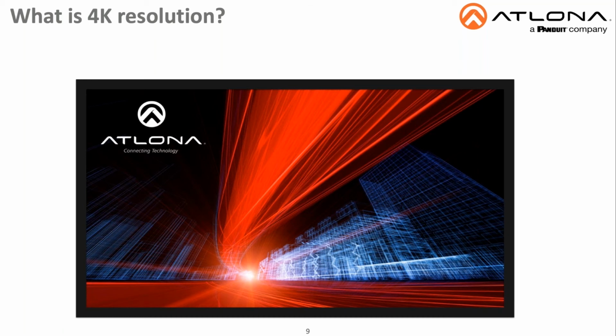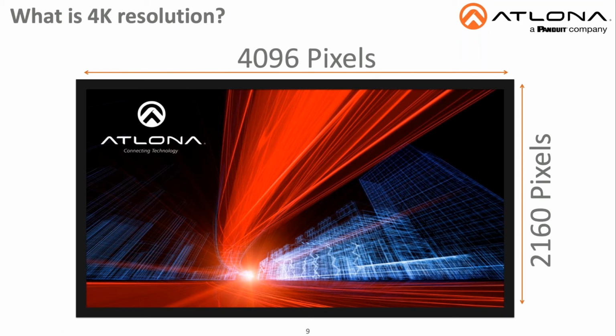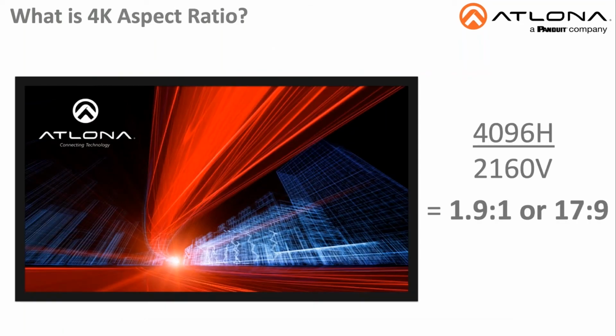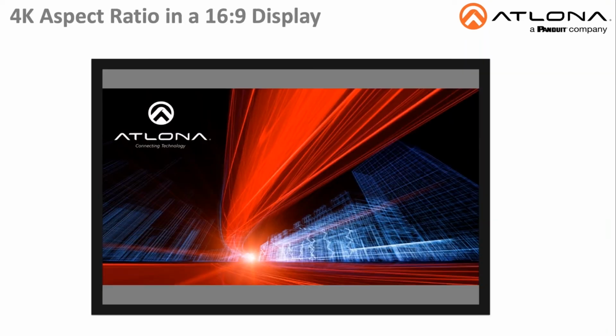Let me review here. 4K resolution is a signal that's 4,096 pixels horizontally by 2,160 pixels vertically. If we multiply those two numbers together, you'll see there's more than 8.8 million pixels of information on the screen. To get the aspect ratio of that 4K display, we would divide the horizontal resolution by the vertical resolution, and when we do that, you get a ratio that's 17:9, which means that the width is 1.9 times wider than the height. The challenge with that full 4K resolution is that 17:9 does not fit well onto a 16:9 display, which all of our customers have in their homes. In fact, you end up with these gray bars on the top and the bottom.